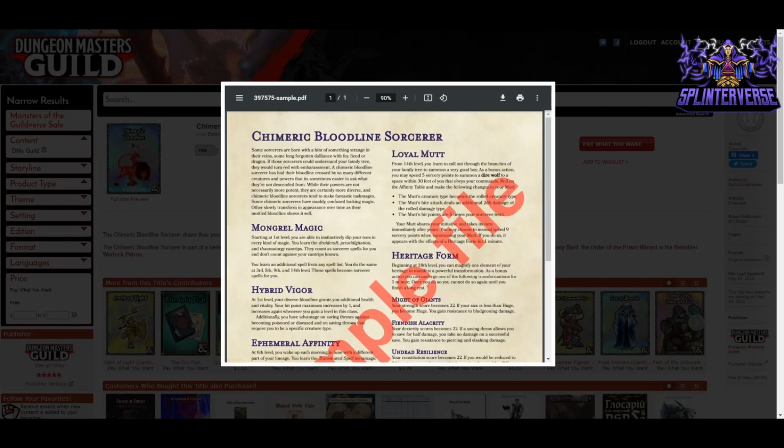Loyal Mutt. So it says starting at first level, you are able to instinctively dip your toes in every kind of magic. You learn those 3 cantrips we mentioned earlier, and they count as sorcerer spells. And you learn an additional spell from any spell list, and then you repeat that at 3rd, 5th, 9th, and 14th level. And then you're also getting at first level additional health and vitality. Your hit point maximum increases by 1 and increases again whenever you gain a level in the class. And you have advantage on saving throws against becoming poisoned or diseased, and on saving throws that require you to be a specific creature type. And then let's look at Loyal Mutt. So that's the 14th level.